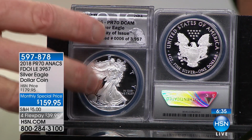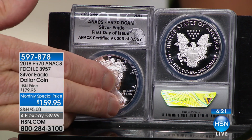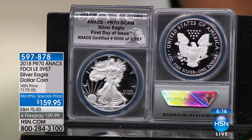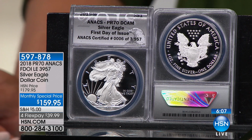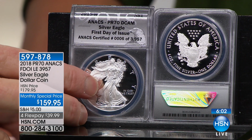Now, when you look at this edition, the 3,957, that is my edition for the year. Each coin is individually numbered to ensure its place within the limited edition. This edition is 100% exclusive to HSN, so you can't get this coin anywhere but right here, in Annex first day of issue, 3,957. So not only was it released in January for the first time in quite some time, but we're starting this monthly special. And I've not sold this coin for $159 in 10 years.